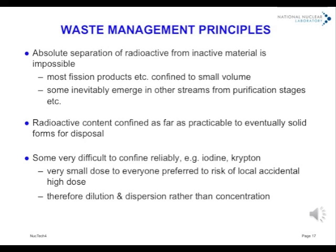The view is taken that within strict limits it is better for everyone to receive a small radiation dose than to risk high local uptake through failure of containment. The small dose may actually be completely harmless. The assertion that no level of radiation is completely safe is a statement of belief rather than of verifiable fact.